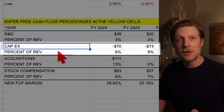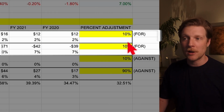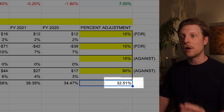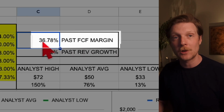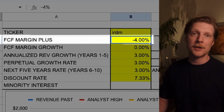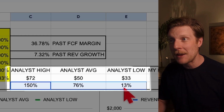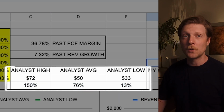So if their capital expenditures are going up, I like to give them a little bit of credit for their capital expenditures, just 10% on both. But the result is a new average free cash flow margin of 32.5%. Their average was 36.5%. So I am reducing their free cash flow by 4% for this calculation. And we are still seeing a massive upside based on very conservative revenue growth figures.